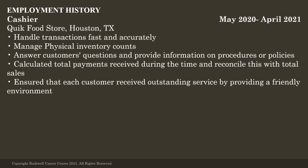You also notice this is really common. You've got what looks to be an odd format here for the dash and a space. So I would either just go no spaces and a small dash or a space before and after. In terms of what's written here, you'll notice this is past tense. It happened all the way up until April 2021, but they've got present tense here in terms of some of the verbs like handle, manage, answer, and then a mix of calculated, insured. It all needs to be past tense. And so it makes more sense if this is a past tense job for all these verbs to be in the past tense as well.